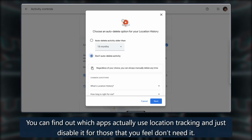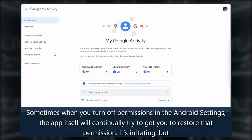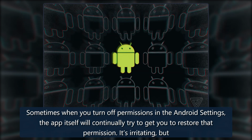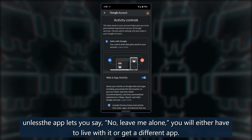Disable location tracking for any specific app. You can find out which apps actually use location tracking and just disable it for those that you feel don't need it. Sometimes when you turn off permissions in the Android settings, the app itself will continually try to get you to restore that permission. It's irritating, but unless the app lets you say, "No, leave me alone," you will either have to live with it or get a different app.